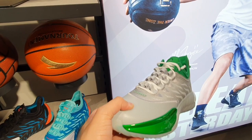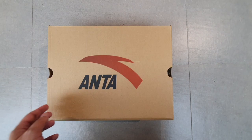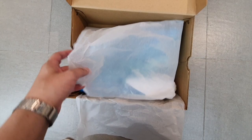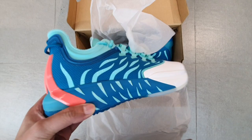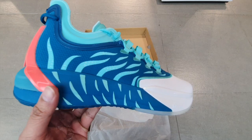And lastly, the alpha colorway, which I got. I decided to go with this colorway since I still don't have a teal colored shoe. Not to mention, it's the same one worn by Gordon Hayward in the posters. That's Gordon Hayward's signature over there. And on the heel, you can see the initials of his wife and kids.